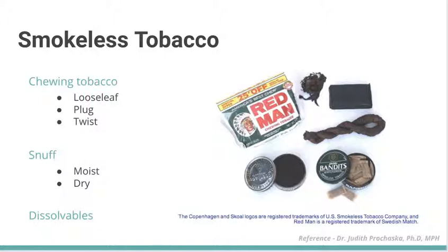Now, these forms of tobacco are placed between the cheeks and gum, where tobacco juice is either spit out or swallowed. Now, chewing tobacco is most common among white men in rural areas in the Midwest or the South. An important consideration to note is that those who chew typically have a higher total nicotine exposure than those who smoke cigarettes.